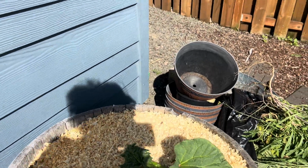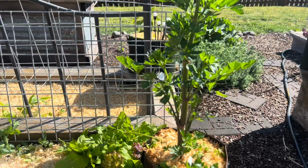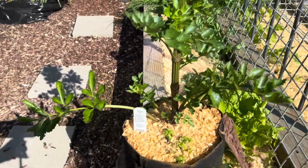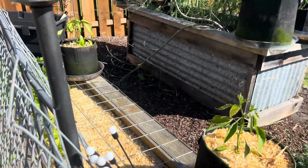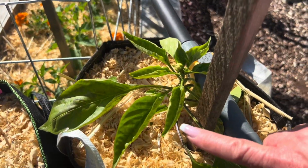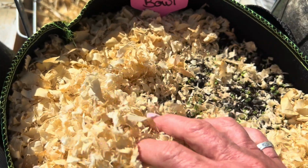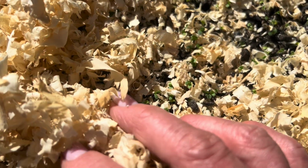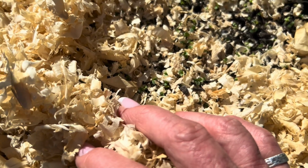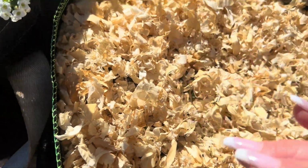So, nasturtiums, and, oh my goodness, celery. This is a purple celery, so they tell me on the label. We'll see. Celery and peppers. More peppers over here. This is a salad bowl mix. I just planted this, and look, see, a good inch of mulch over that. All those little seedlings have just said hi. It's perfect. So we'll be able to cut and come again on that.